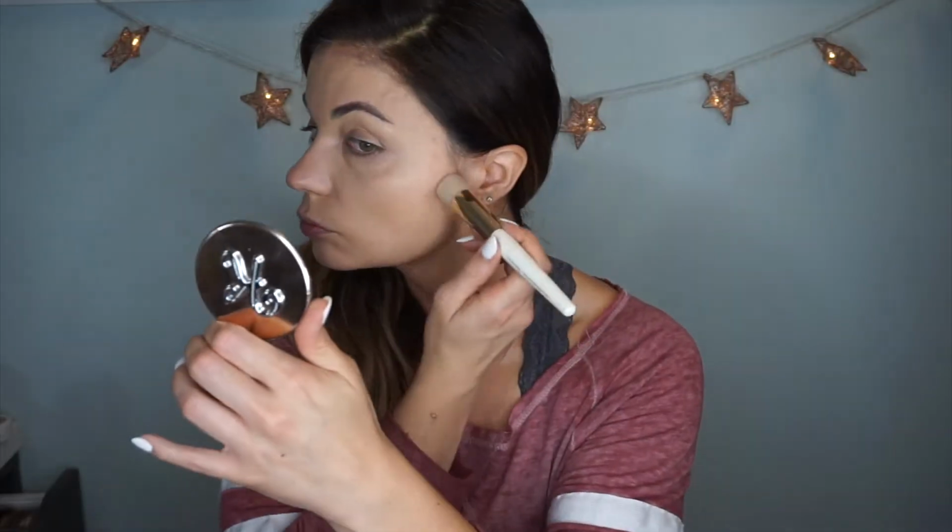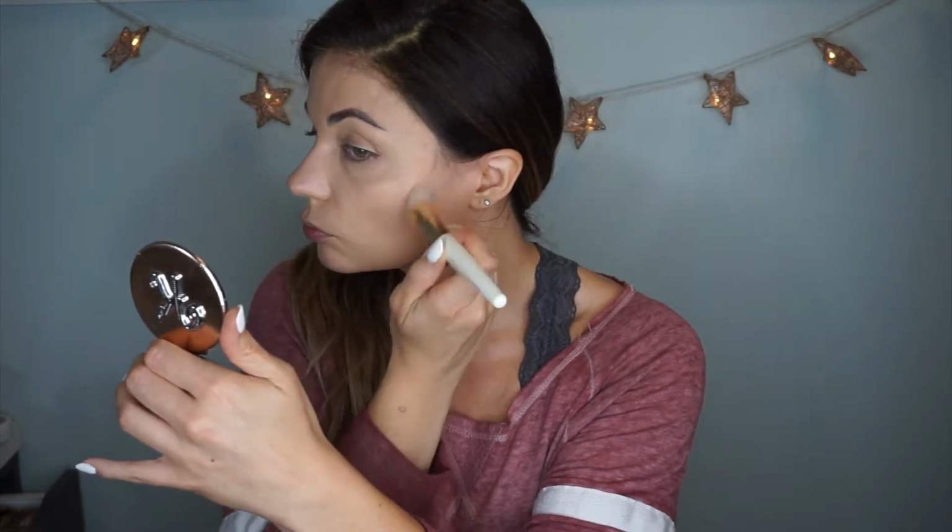Because as I was talking about in another video, when you're doing a contour, you do want more of a cooler shade so that it looks more like a shadow, because that's what it's supposed to be, a shadow on your face that gives you a little bit more structure. So that's one that I really love, and you guys will see I did use some of these today.